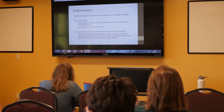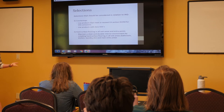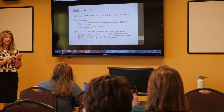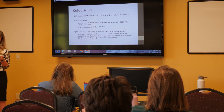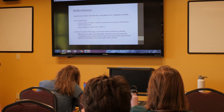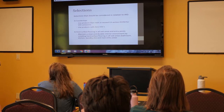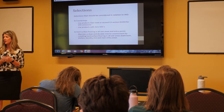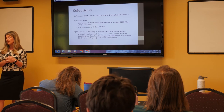Granite is a solid slab of stone. You do need to consider that it could be emitting radon, maybe small amounts, because it's been cut, it's out of the ground, it's not circulating, but it can be. And also the sealants on porous materials like granite are something that you do have to be really considerate of.